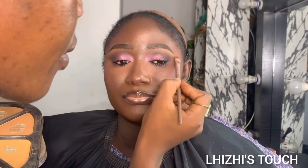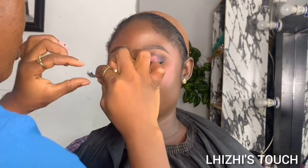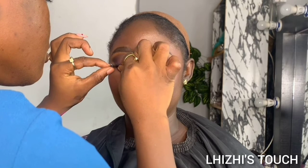So once you're done, you don't just want to leave the brows like that. You want to make sure that everything is matte. So I went in with powder in the same shade of the concealer that I had used underneath the brow. So I went in with the same shade of powder.